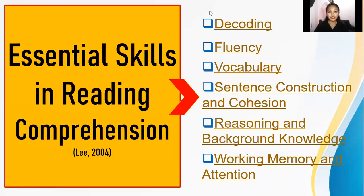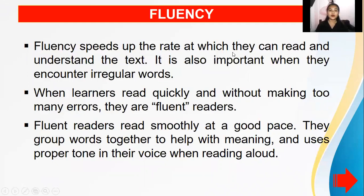So the next one is fluency. When talking about fluency, it speeds up the rate at which they can read and understand the text. It is also important when they encounter irregular words. So word recognition is also applicable to develop fluency. So when learners read quickly and without making too many errors, they are fluent readers.